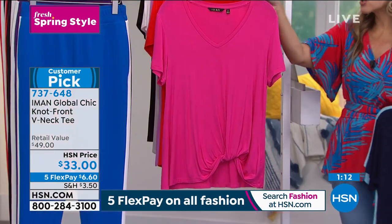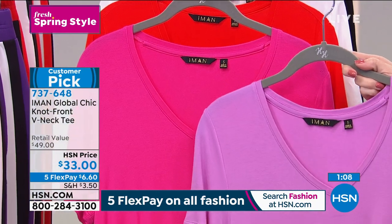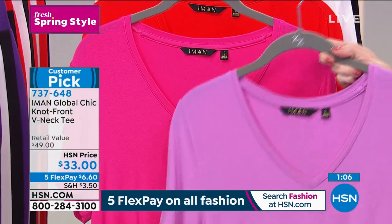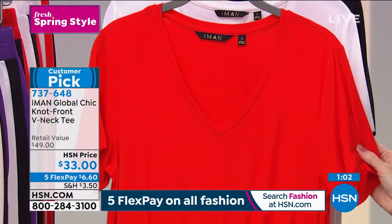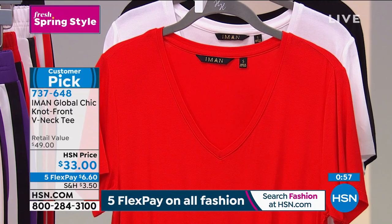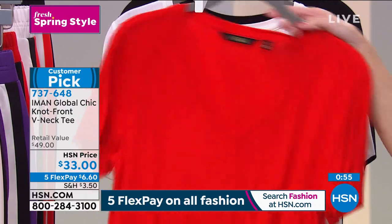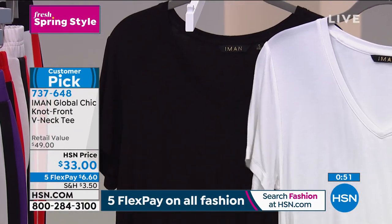This one's gonna be your fuchsia, and let me show that next to the African orchid. So the African orchid's gonna pull a little bit more of the lilac or the softer purple tones. Then we have this color, which is called True Red. You just saw Brooke wearing that one. Think of your nautical inspirations, July 4th, that Hamptons look. And then of course the white, which we call cloud white, and also your solid black.